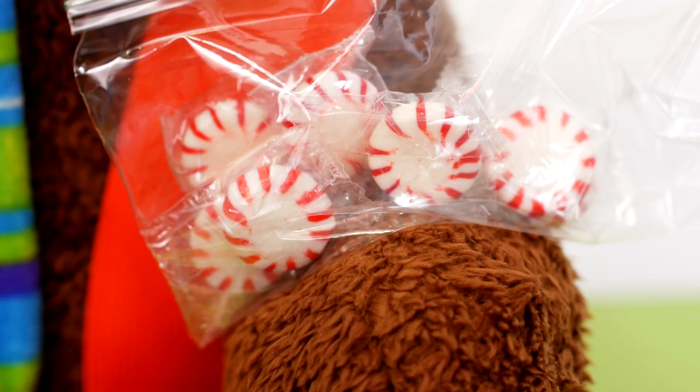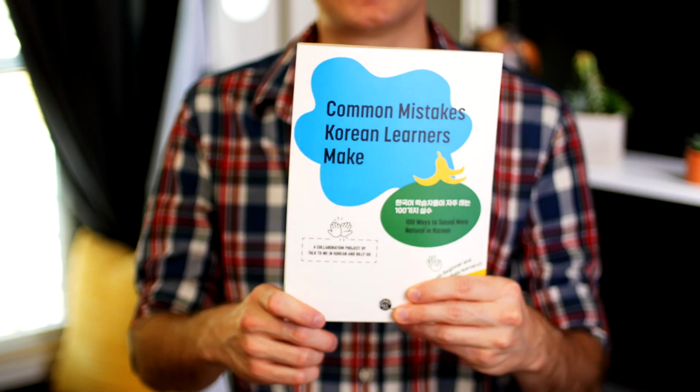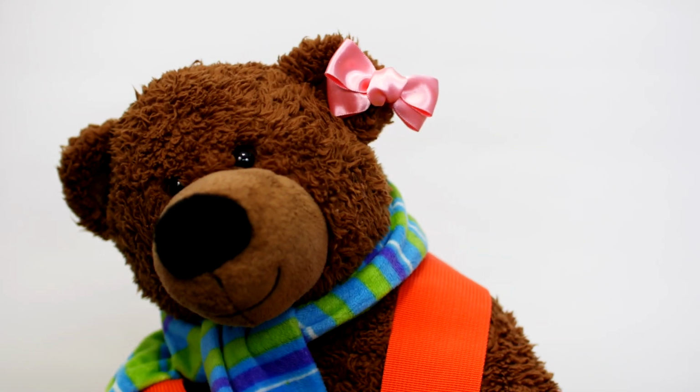Hey Kiket, ready for your first day of school? Aren't you forgetting something? Not peppermint candy. It's a brand new book you can use to improve your Korean. Here, let me show you.